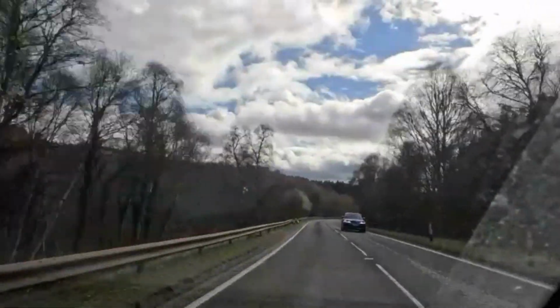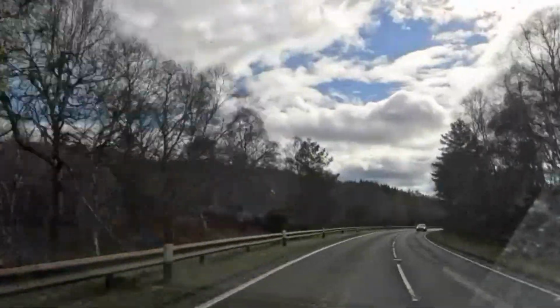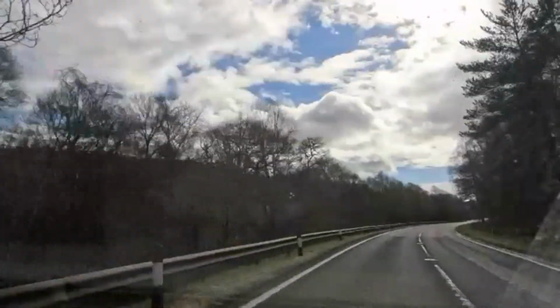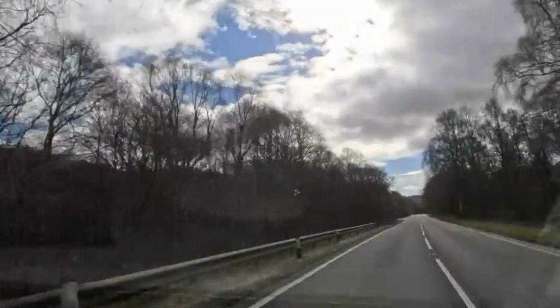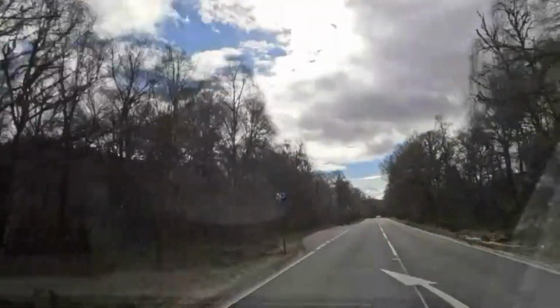So in about 3 hours we will be there. Decided to go a bit more of a scenic route rather than straight there, so that's why it's a bit longer to get there. But yeah, just under 3 hours, and we should be there.